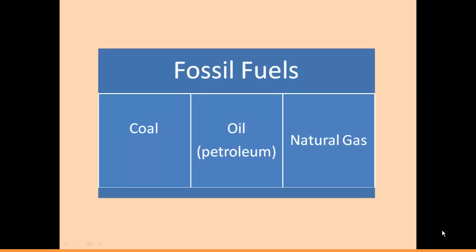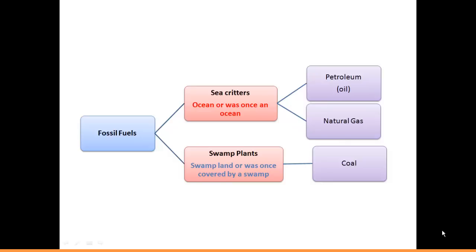Finding fossil fuels in an area can tell you a lot about what an area used to be like millions of years ago. For instance, finding oil in an area can tell you that area used to be covered by an ocean or a sea. For instance, West Texas. It's now a desert, but you can find petroleum there because it was once covered by the Gulf of Mexico.